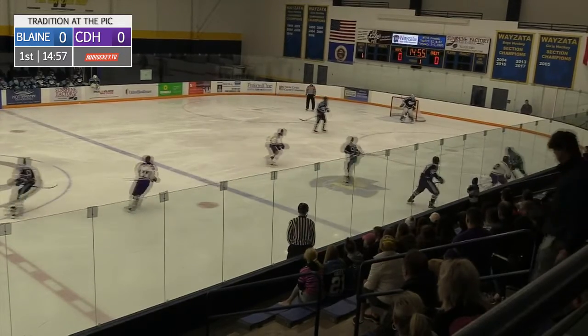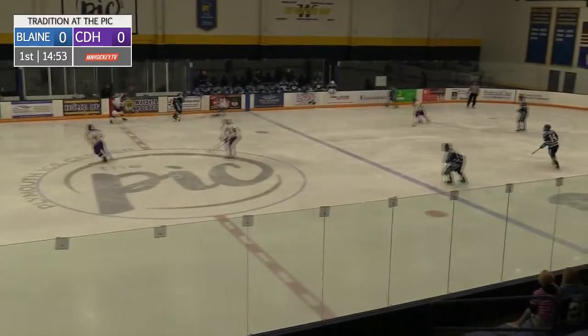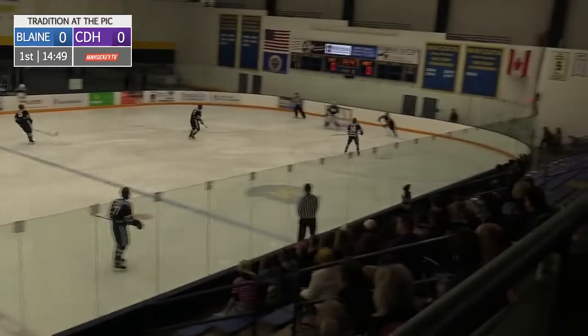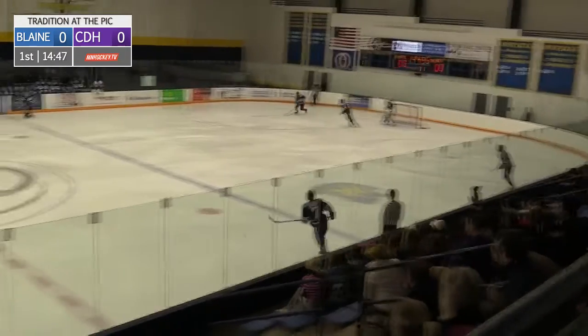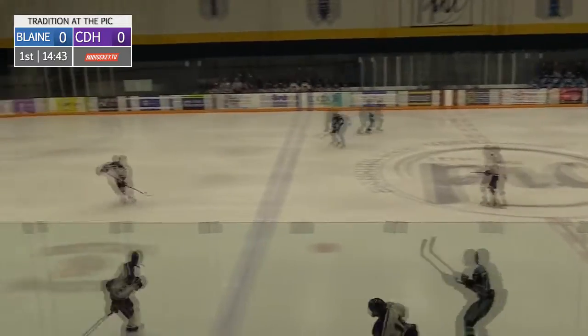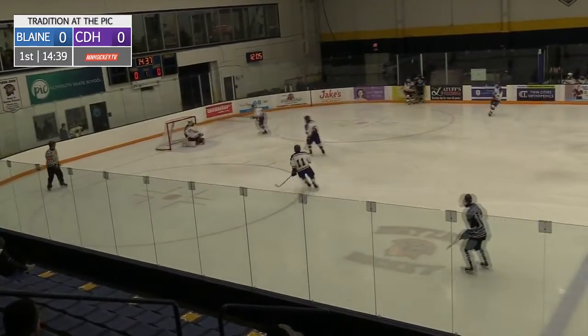15 minutes to go in our first period of play. Blaine and Cretin-Derham Hall in game number 1 of day 2 of this Tradition at the PIC tournament. Both these teams trying to make it a perfect 2-0 so far as Blaine beat Cloquet Esko Carlton yesterday and the Raiders beat Centennial.